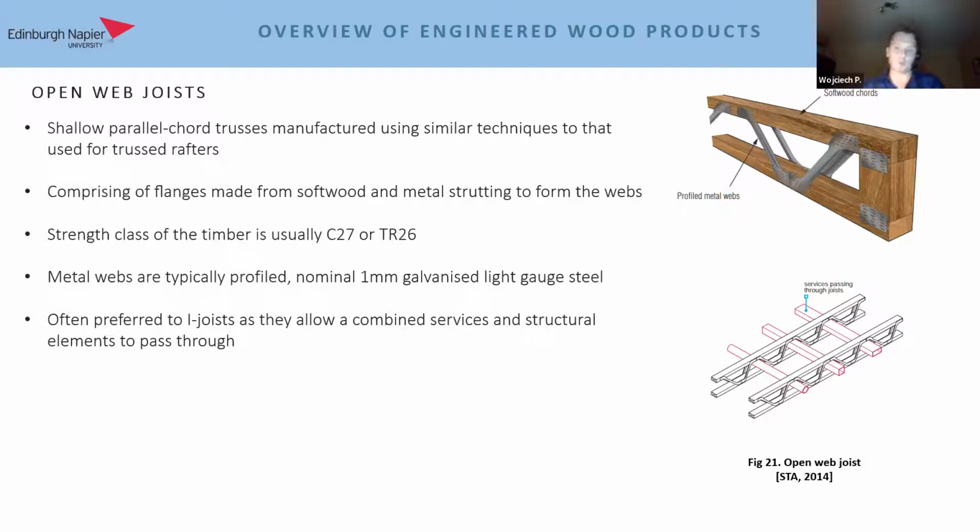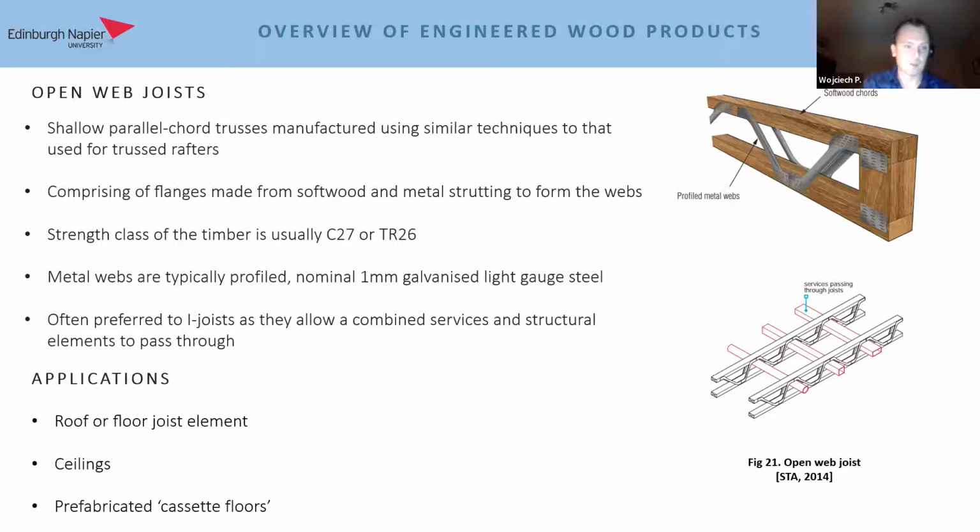So as you see on the figure, open web joists are often preferred to I-joist if the budget allows, as they allow for services and structural elements to pass through them without jeopardizing the load-bearing capacity of the joist. So this particular engineered wood product is usually used for roof and floor joist elements, ceilings, and prefabricated cassette floors.